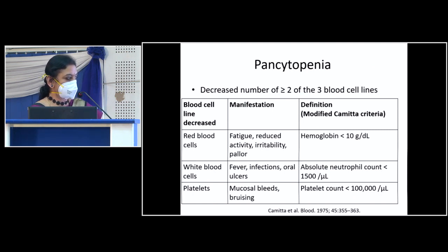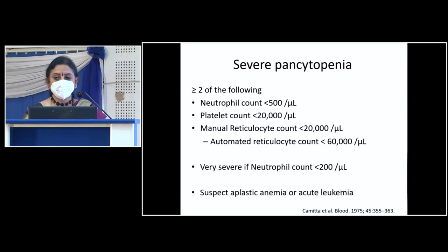So these are some of the definitions. Anemia by WHO is hemoglobin less than 10, neutrophil count less than 1500, and platelets less than 1 lakh. These are the cytopenia definitions. There's another group called severe pancytopenia, where the absolute neutrophil count is less than 500. Why is this important? When the ANC is less than 500, we don't need infections from outside. All the bacteria that we harbor in our own body can cause bacteremia and septicemia. So the infections are from the child's own body.